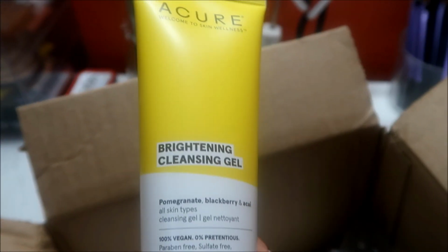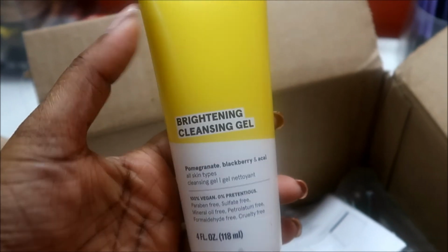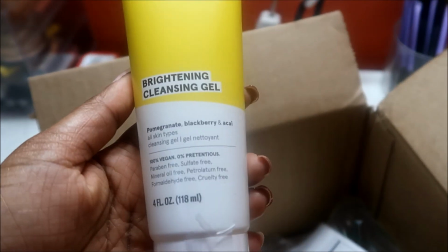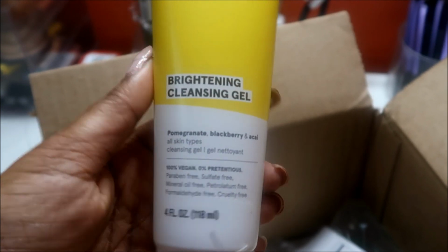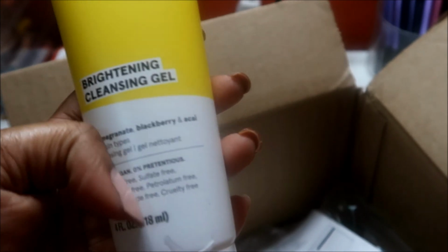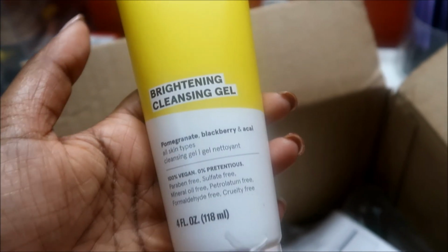And then the last thing I got was another one of this Acure brightening cleansing gel. This is my third tube of this stuff. Love it. Again, I mentioned this before in my vlog, but if you didn't know, this is vegan. It's not like vegan-ish, it is vegan. So it's free of all that extra stuff face washes have. So yeah, that's my little Ulta haul.